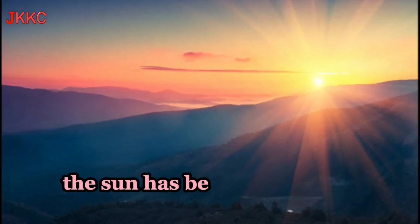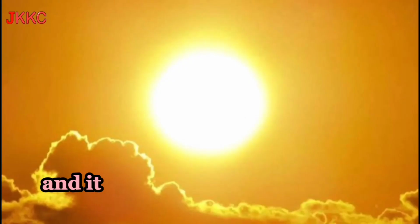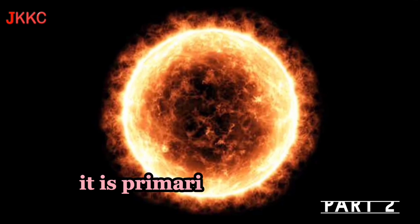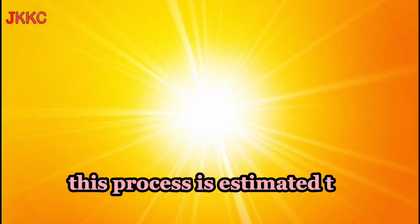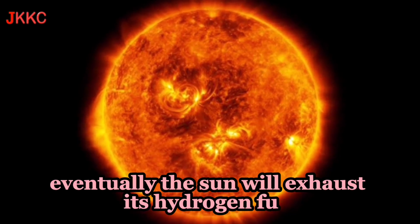The Sun has been shining for about 4.6 billion years, and it's currently in the phase of its life known as the main sequence. It is primarily converting hydrogen into helium through nuclear fusion in its core. This process is estimated to continue for another roughly 5 billion years. Eventually, the Sun will exhaust its hydrogen fuel.